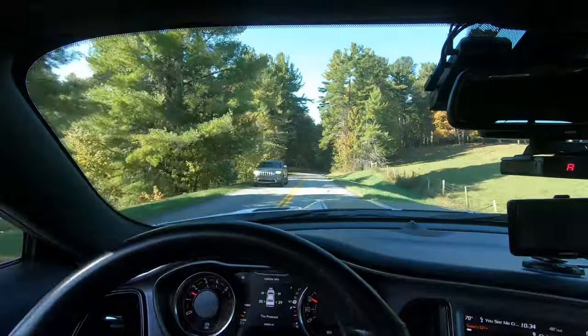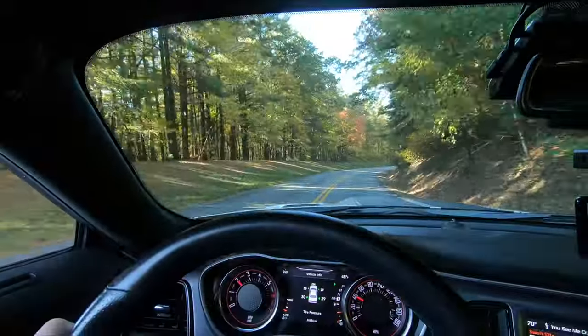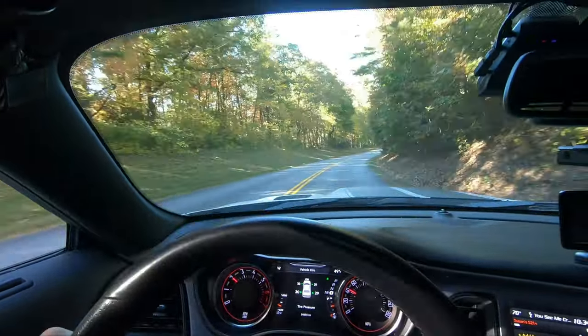A lot of the leaves are still on the trees. If you go much later than this, they're gonna start falling, but it looks really pretty when they're falling. It's like it's snowing. All right, we'll see you at the next stop.